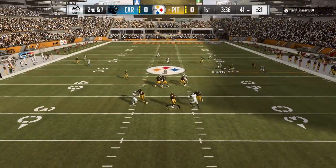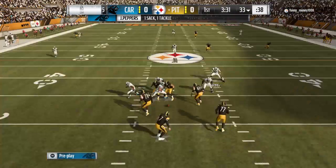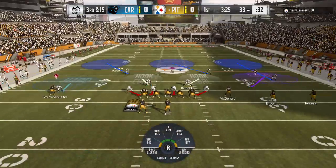On second down, here's Roethlisberger. Pressure comes in. He's brought down. It's a Panther sack. Julius Peppers in there to drop him, and it'll be a loss of about 8.